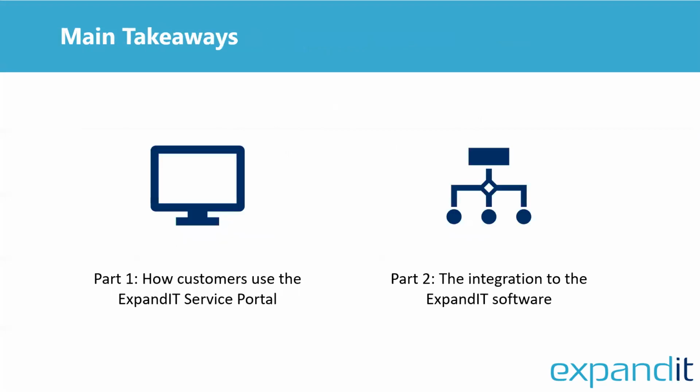And during the session, Michael will go over two things. So first, how customers use the ExpandIT self-service portal. So requesting service calls, viewing the status online, viewing data captured by technicians such as reports, images, and documentation, and also viewing invoices online. And the second part is the integration to the ExpandIT software. So how the ExpandIT service portal works together with the mobile client and planning board.